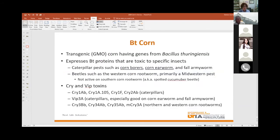So now I'm going to switch directions, and I'm going to talk about BT corn. And I know a lot of this stuff is kind of old news for y'all, but we do have some newer folks on here, and this is a pretty complicated topic. Of course, BT corn is transgenic corn, GMO corn, where they've taken the genes from a bacteria, specifically Bacillus thuringiensis, and they put it into the genome of the corn plant. And when they've taken certain genes out, it makes those genes express for BT toxins that are fairly specific to certain insects.